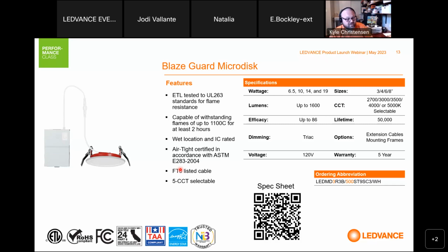This is also wet location rated, as well as rated for direct contact with insulation. Another key benefit, for my folks that live maybe in the northern United States, is that it is airtight certified in accordance with ASTM E283. Also, primarily for my friends in Canada, but could be a benefit in the US, we have a heavier duty FT6 listed cable. Much like our microdisc offering that you know today, this product is also 5 CCT selectable.